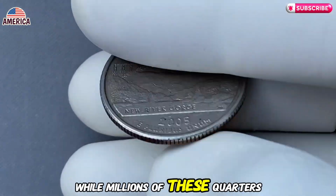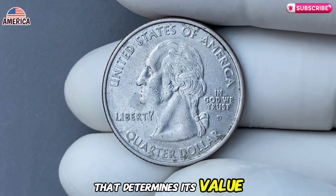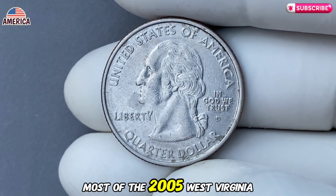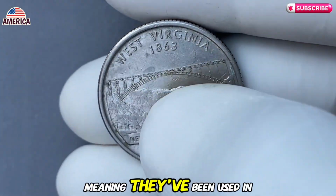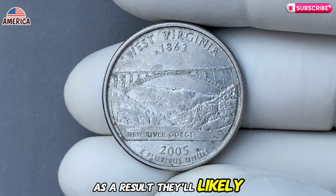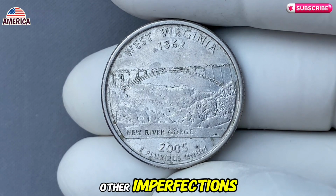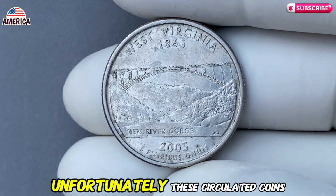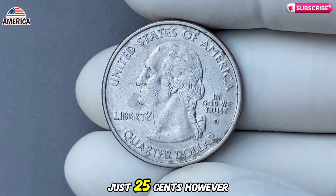While millions of these quarters were minted, it's the condition of the coin that determines its value. Most of the 2005 West Virginia quarters you'll come across will have been circulated, meaning they've been used in daily transactions. As a result, they'll likely show signs of wear, such as scratches, fading, and other imperfections. Unfortunately, these circulated coins won't fetch more than their face value, just 25 cents.